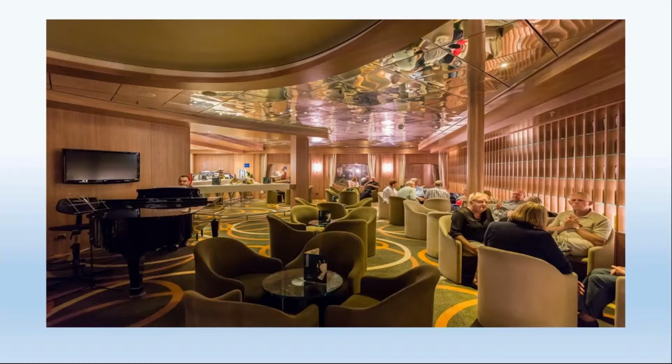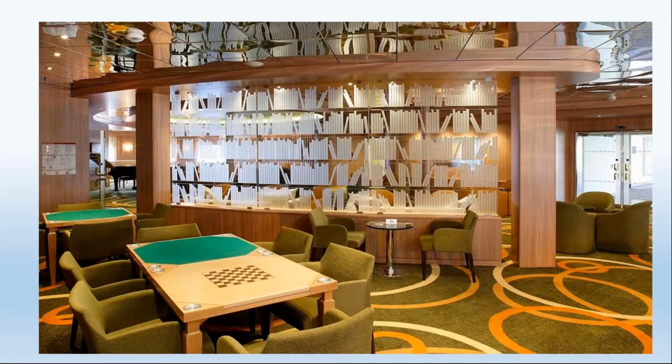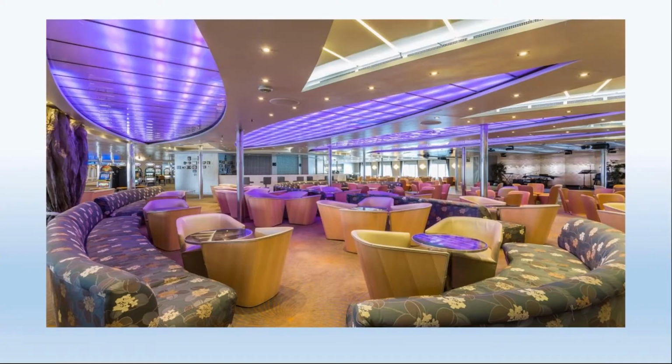Again, limited balconies, but this ship has so many lovely big wide open windows and corridors. It's such a lovely bright ship. Again, we always have 2 choices of dining. There are no specialty restaurants on the Magellan, but you have your casual eating area and your formal.